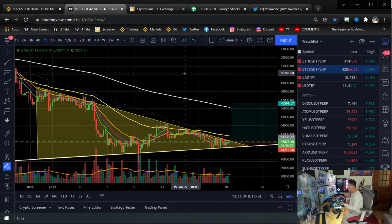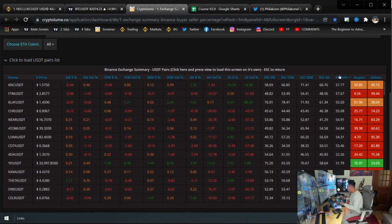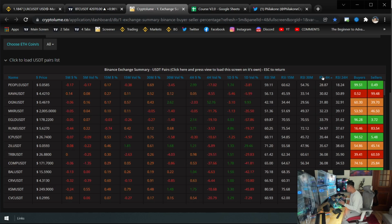So let's get back to this, guys. Let's go over Crypto Loom and see if there's anything oversold or overbought. Nothing on the 4-hour, high or low. People doesn't really count, okay? Doesn't count because it's pretty much one of those coins that's slowly dying. The fundamentals are gone. ENSU is low, LRC is really low, but it already pumped up these guys. Okay. So do we have anything very short term that we can trade that's really low? Under 30. We want to find combinations of under 30s. Under 30s and also low as in a negative movement for dollar percentage. Nothing really. So I don't see anything at all.